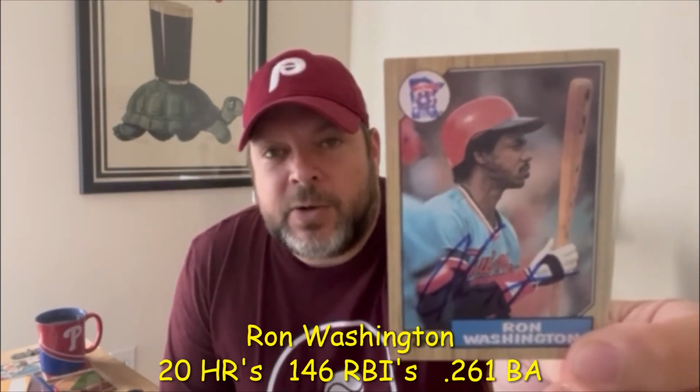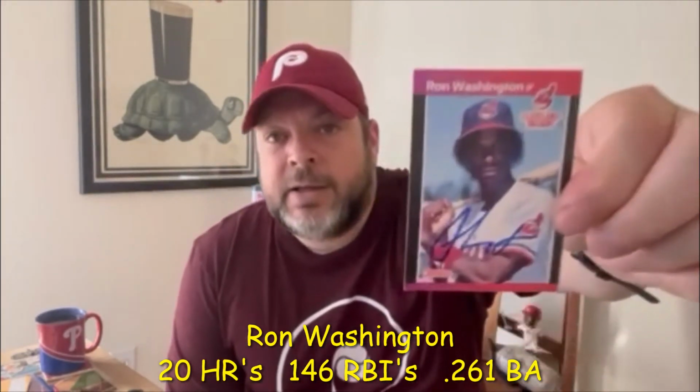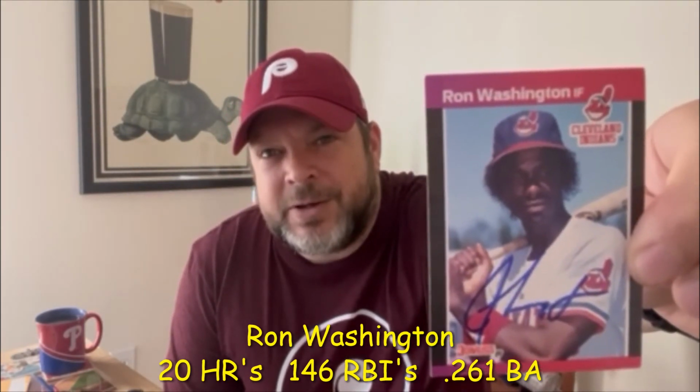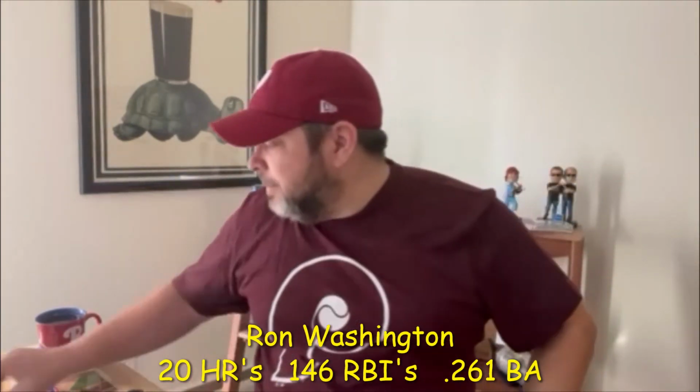Mr. Washington is awesome. And then he also signed my 89 Donruss for the Indians card. Look at that afro. It's pretty awesome. Thank you, Mr. Ron Washington. And thank you, Chris and Chris Collecting Cards, for giving me that tip.